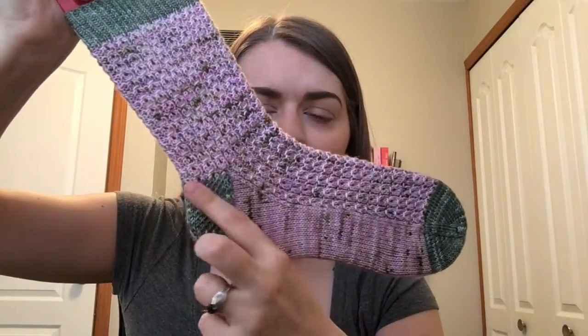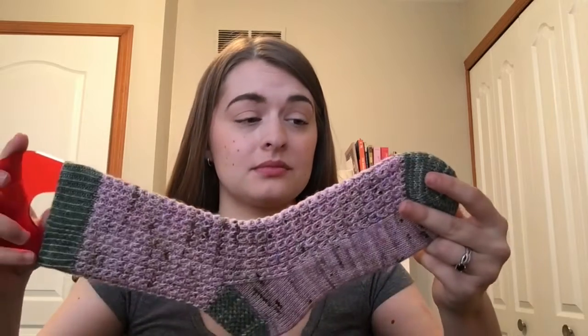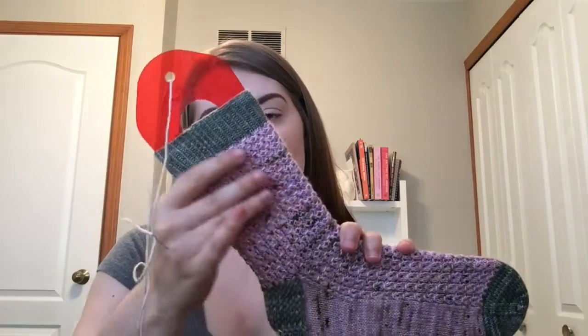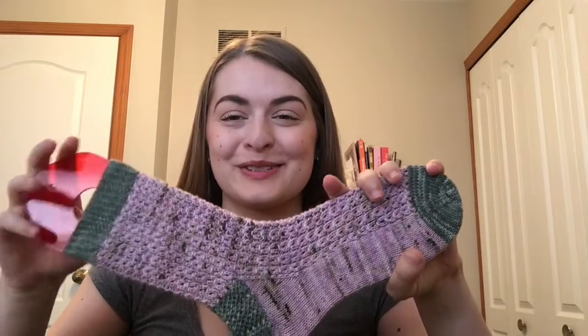One other thing with this, it has an Eye of Partridge heel flap, which I love the look of. I hate knitting it. It takes so much more thinking than just a straight up slip stitch heel flap and gusset, but it looks really pretty when it's done. And yeah, this pattern as well, just like the Galiano socks, was very easy to memorize. It's a 4-row repeat, so I had this memorized in no time, and the only thing I had to pay attention to was not getting too far so that the sock was too long.